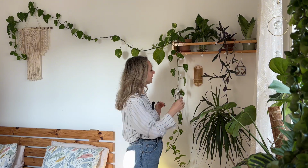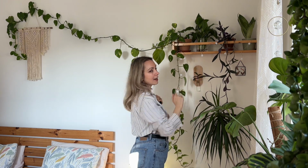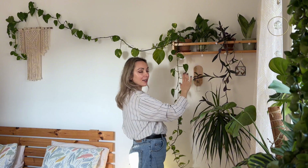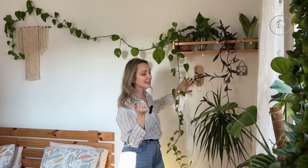I really love everything that is wood, and I think it looks really amazing with plants. So I have 4 of these. They come as a set of 4, and you can hang them together in one space, but I did separate them, and I'm definitely gonna link it. I think it's such a beautiful way to show off your cuttings.